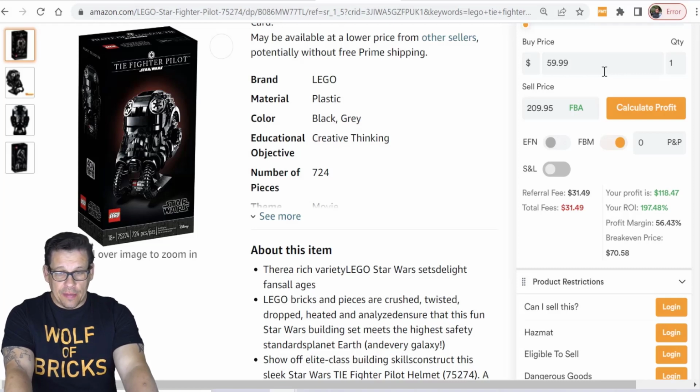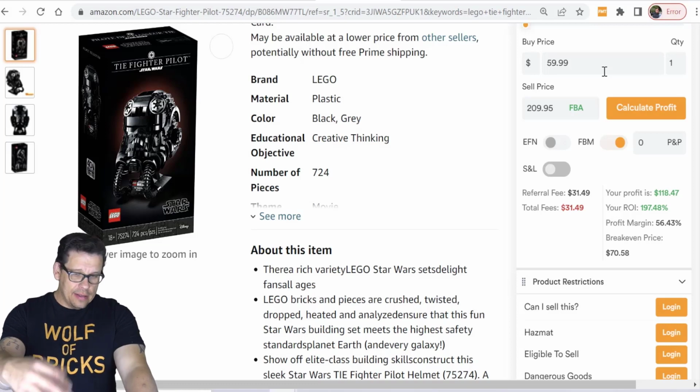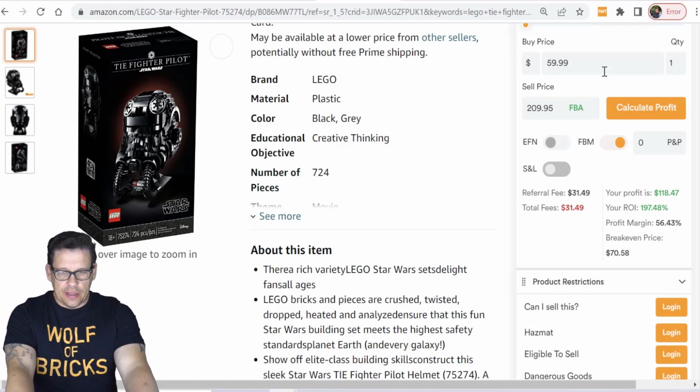Now, the return on investment on this is huge. 197%. Again, this is after Amazon fees and all that other stuff. And your take-home profit is $118 and change, which is great.